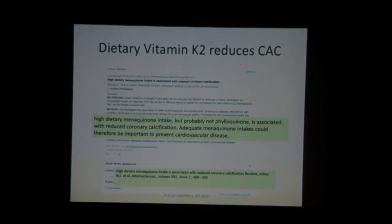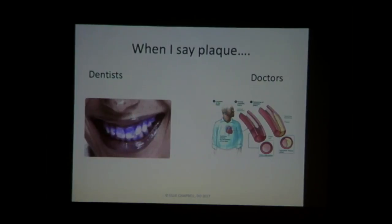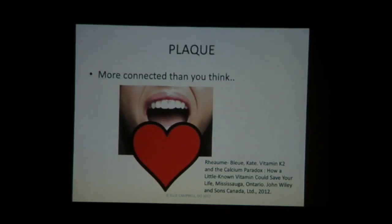High dietary vitamin K2 reduces coronary artery calcium. Menaquinone, but not the vitamin K1, the blood clotting one, is associated with reduced coronary calcification. So intakes could very well be an important mechanism for us to prevent cardiovascular disease. So when I say plaque, the dentists in the office think of one thing, and the doctors in the office in the space think of something else. So probably they're connected, right? And I think they're probably more connected than you think.